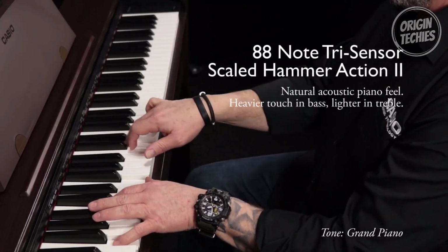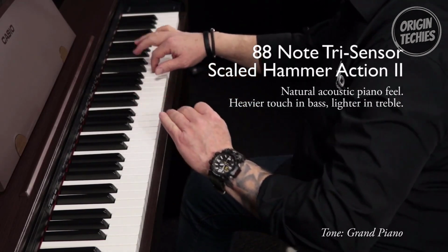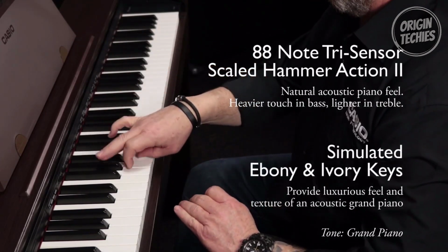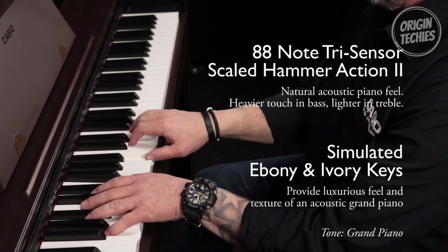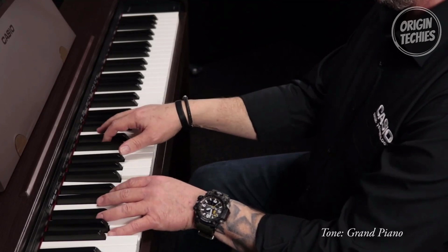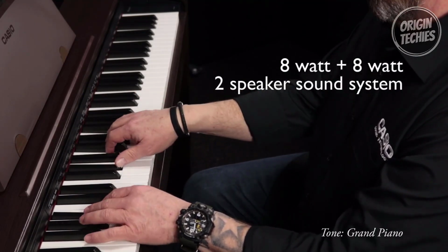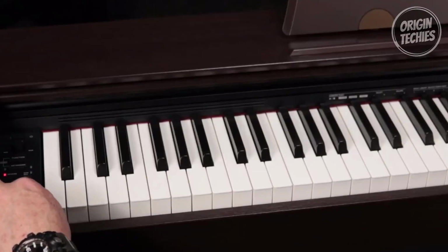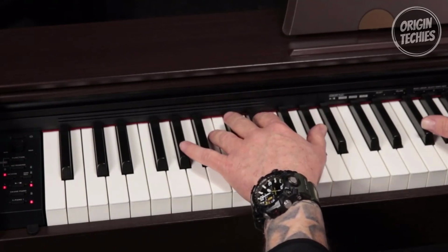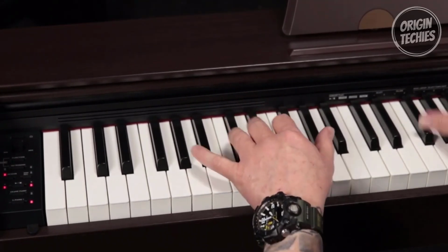The tri-sensor scaled hammer action 2 keyboard offers an incredible feel, capturing the dynamics of a performance with unparalleled speed and accuracy. This piano goes beyond just playing notes. It delivers an immersive experience. Immerse yourself in crystal clear sound with the powerful stereo amplification system that spans the entire audio spectrum.